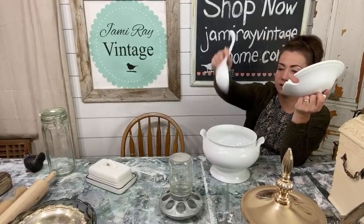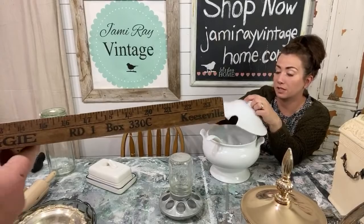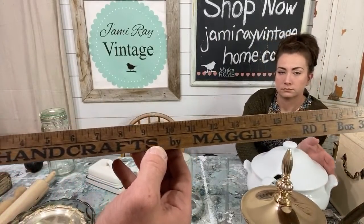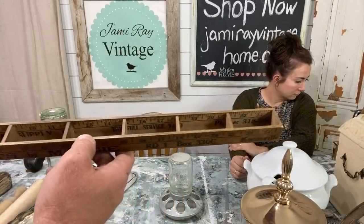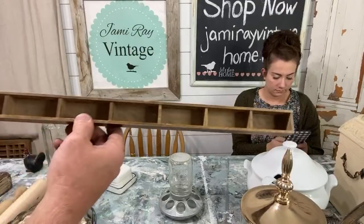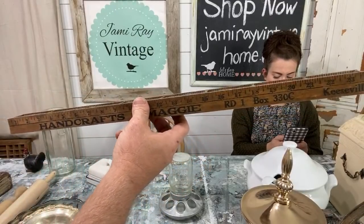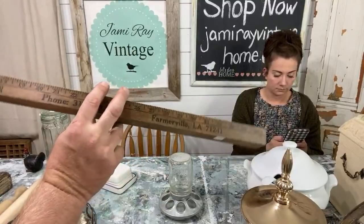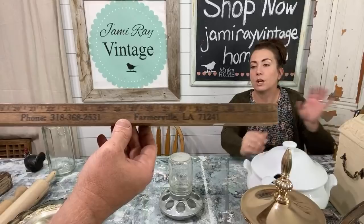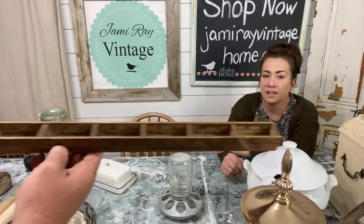But this might be... I actually found this one. I wasn't claiming it. This might be my favorite find of the day. It's an old ruler that's been cut down and made into a little organizer for nuts and bolts and things. I love it. I found that when I was just walking past it and I thought it was just a ruler, but then I saw that it was.